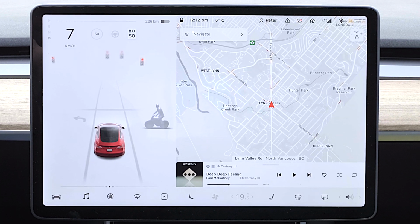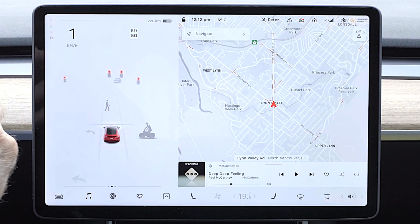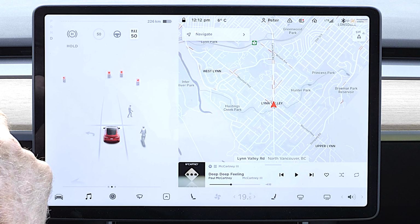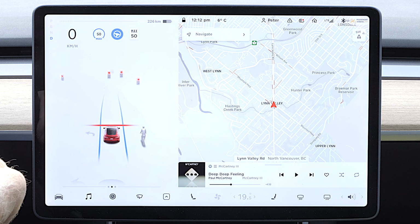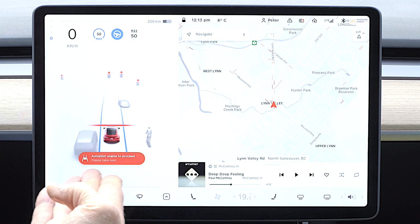That is not a guy walking, but a guy on a bike. It's a pedal bike, but the car is trying to make sense of it. I can get into autopilot here even while I'm stationary, just behind the line. Now it's detecting a guy who's facing the same direction we're going, and he's on a cycle, not a motorbike. Autopilot unable to proceed, please take over.